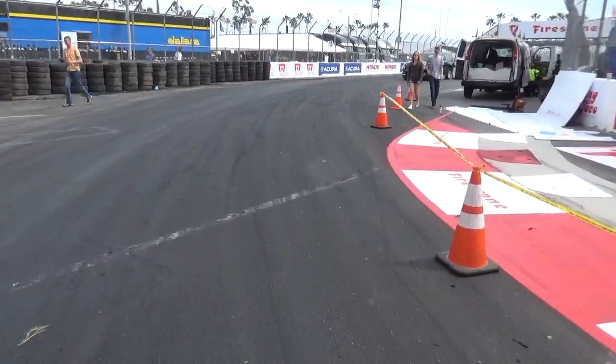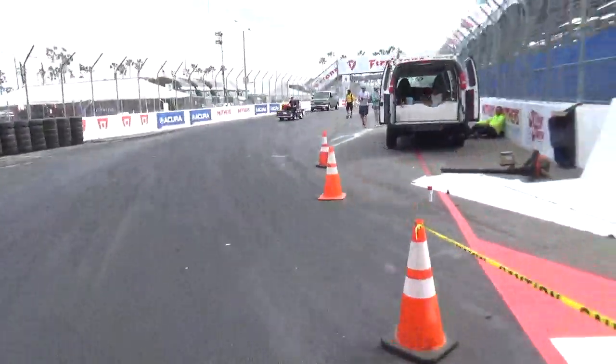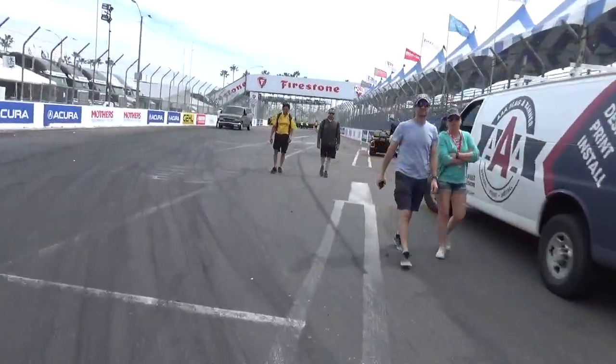So we got the apex curbs right here for this turn. We might get taken off of the track here. I don't know. I know last year they wouldn't let me go through the hairpin, so we'll find out soon enough.